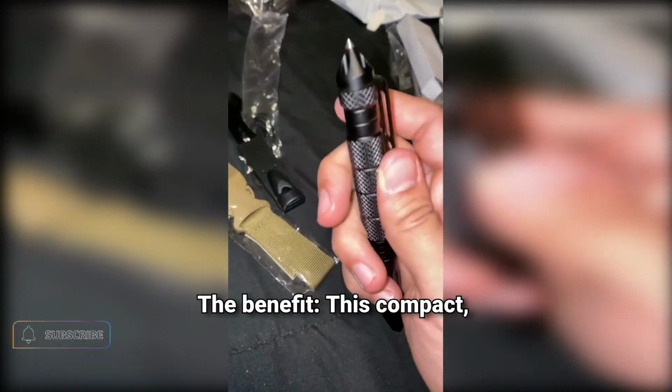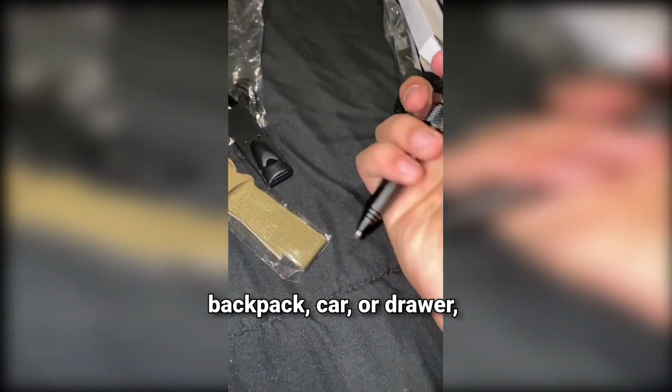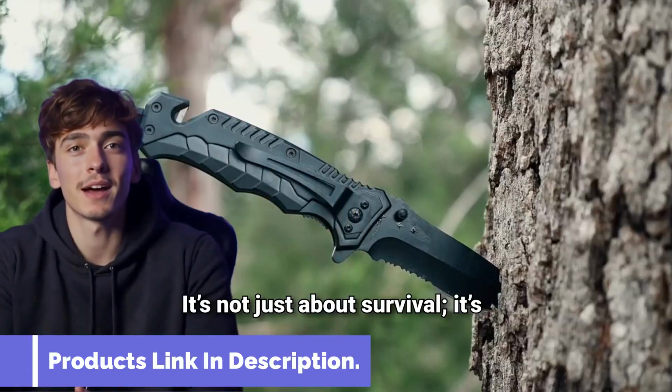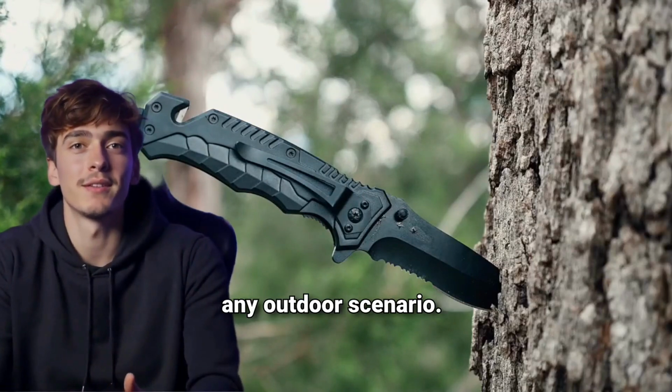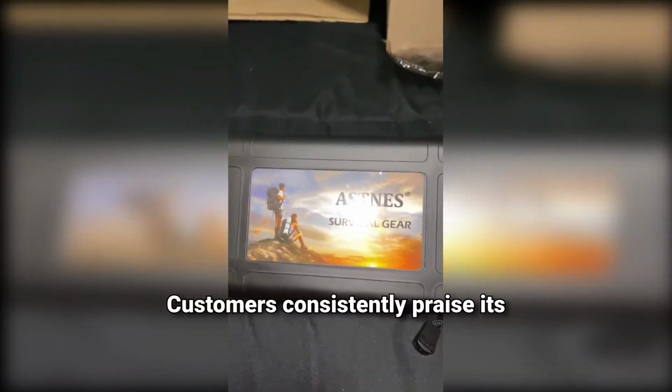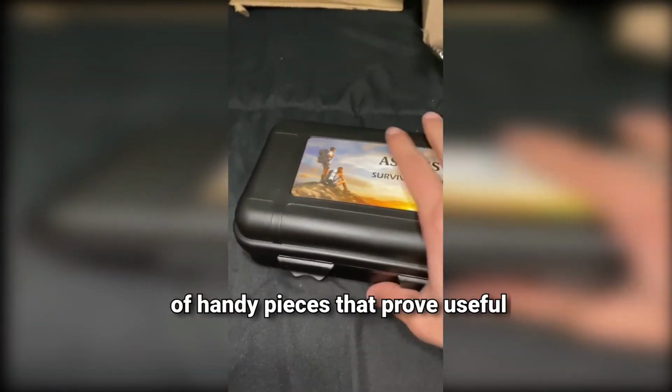The benefit: this compact, all-in-one solution fits easily in a backpack, car, or drawer, ensuring he's always prepared. It's not just about survival, it's about confidence and safety in any outdoor scenario. Customers consistently praise its quality, durability, and the variety of handy pieces that prove useful time and again.